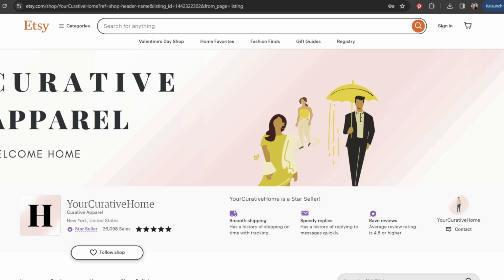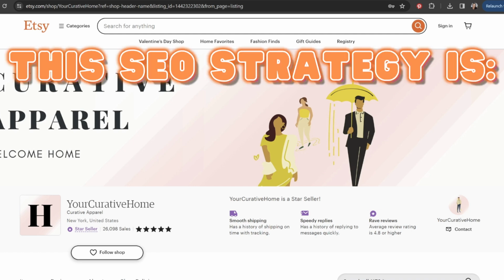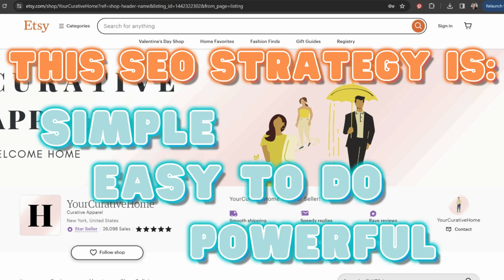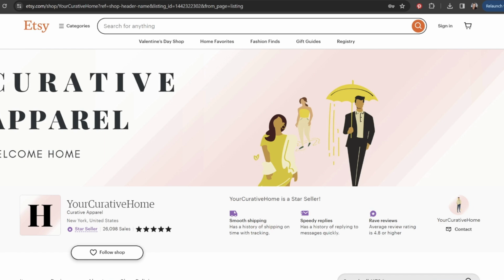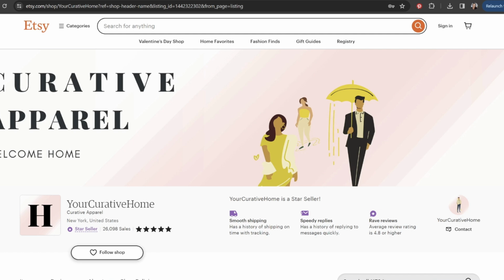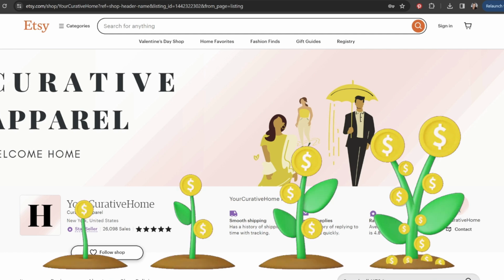When I started to case study the store, I saw that they are using a strategy which is actually very, very easy and simple to do, and we're going to talk all about that today. So we're going to take a look at their Etsy store stats so you can see how they used this massive pivot in their Etsy strategy to explode in sales. Like they are literally growing as we speak.